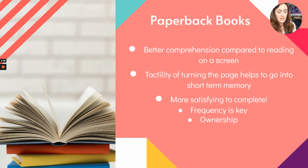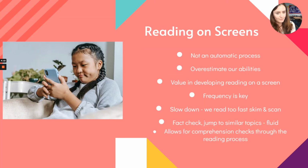When it comes to reading on paper, frequency is key, and I'll say the same for reading on screens. To become a better reader, you need to do it frequently. And another great thing about paperback books that helps to aid with this is there's something really nice about owning a book. It's yours, it's precious, maybe it's been gifted to you, maybe you've popped into a charity shop and got it for 50p, but you own that now. And that's not something that we can necessarily say about the use of screens that we ask our children to read on. So there's something really powerful about ownership and reading as well.